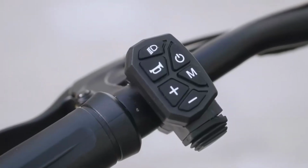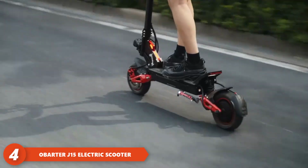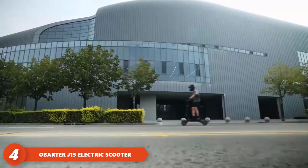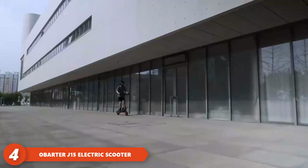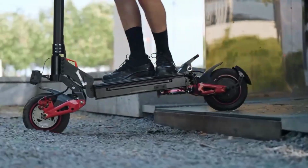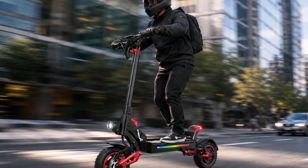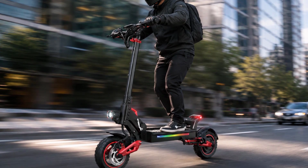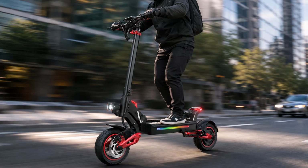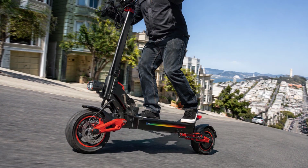Number 4. Obarter J15 Electric Scooter. This scooter comes with a 1,600-watt brushless motor, and the claimed top speed is 31 miles per hour. The good part? That's plenty of power for faster commuting, hills, and heavier riders. The downside? 31 miles per hour is not beginner speed, and in a lot of US cities, that may be above legal e-scooter limits. The brand claims it can handle slopes up to 20 degrees.